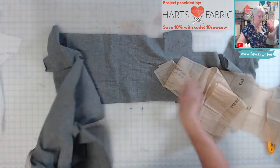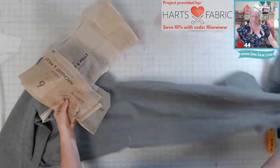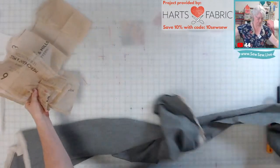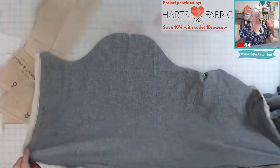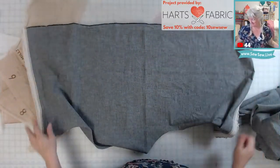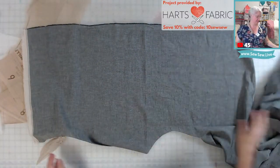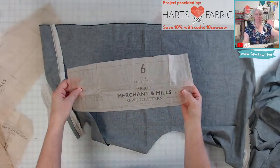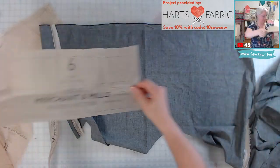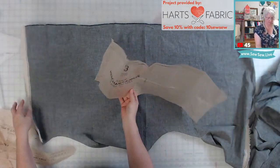Okay, let's get this a little more organized here. I've kept this piece intact for a long time. Gosh, I'm gonna have enough, right? I can always cut things on the other grain line. See, this is another budget thing. The cuff is on the fold. Like the cuff, it has a fold, you know?